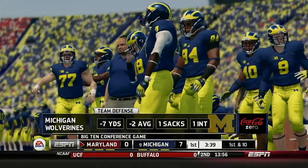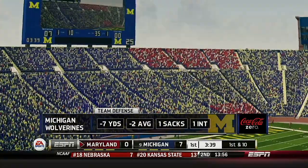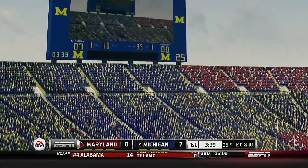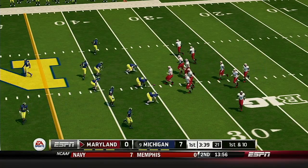Michigan's loving this crowd support, and they get it week in and week out. Well, that's one thing they can count on every single time they play in this stadium, is creating an environment that's going to allow them to play with an edge on defense. Great start to this game. Now let's see if they can just continue.